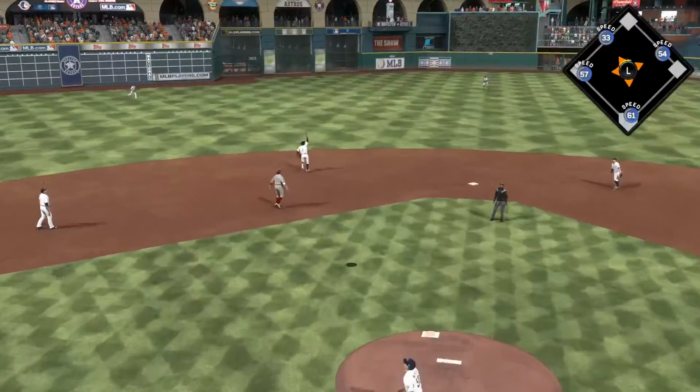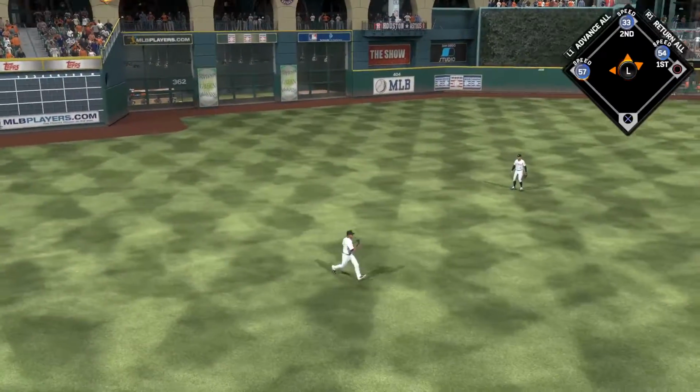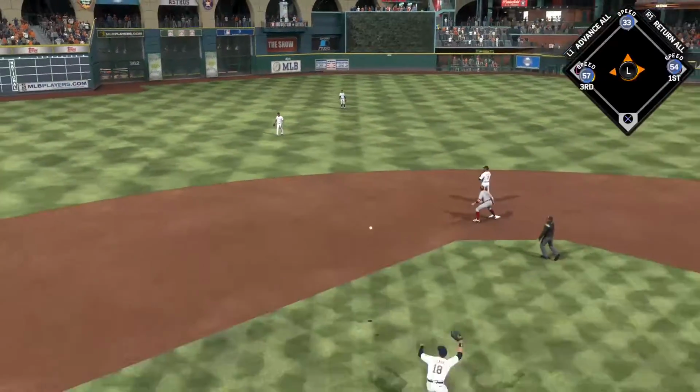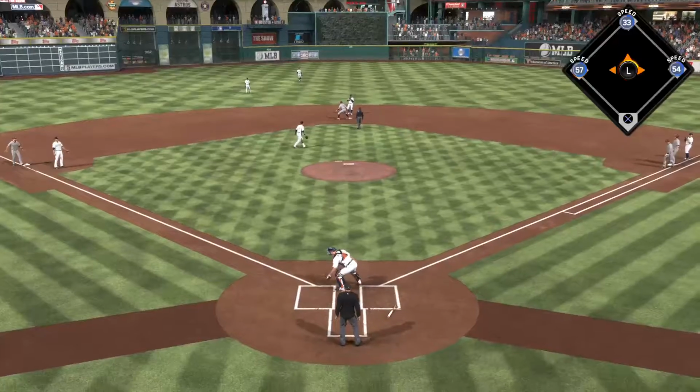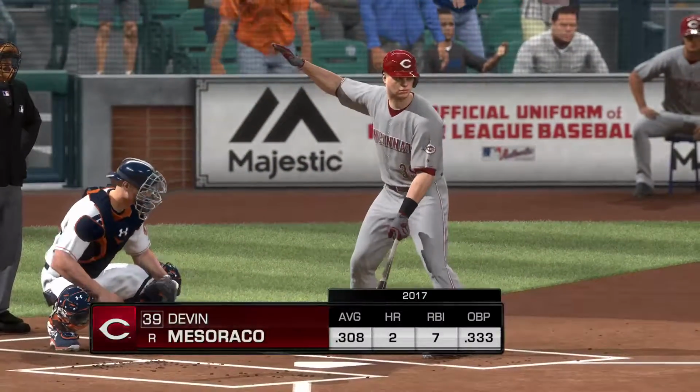This one's flared toward left center. Coming in is Ellsbury. He gets there as the runner breaks for home, and never much of a chance to even think about scoring there. What a big second out.